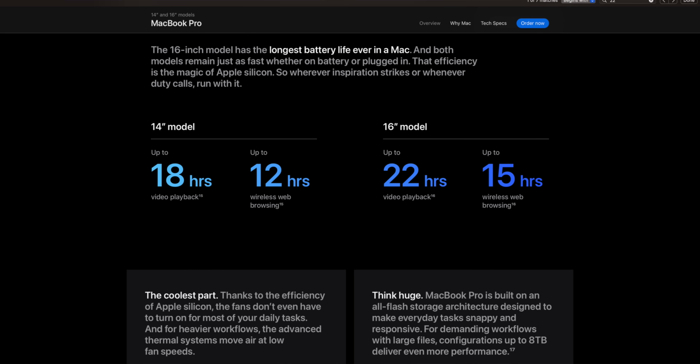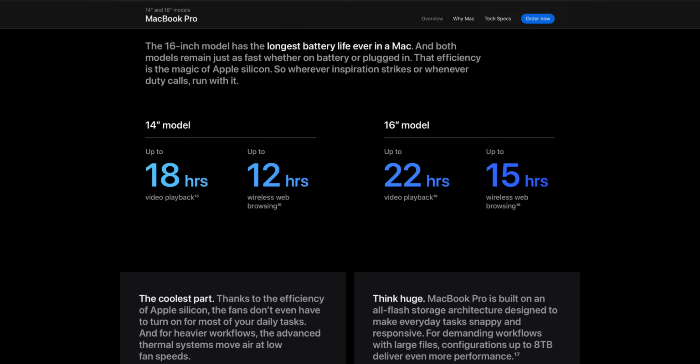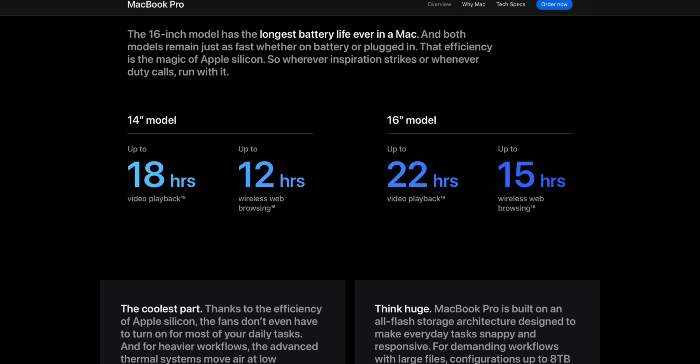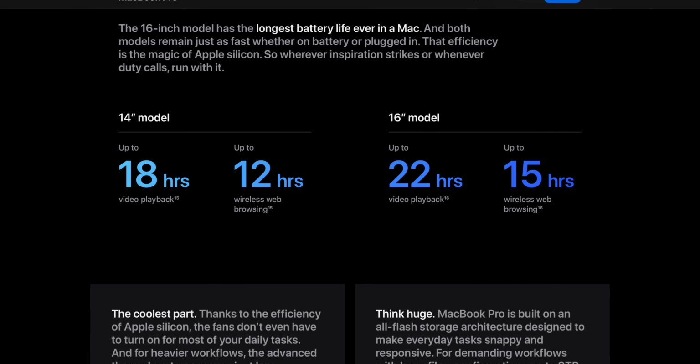What could be impactful are some changes to the battery life, because Apple has bumped the estimates by about 2 hours on both the 14 and the 16. They're now saying up to 22 hours of battery life on the 16-inch MacBook Pro. That's pretty hefty.